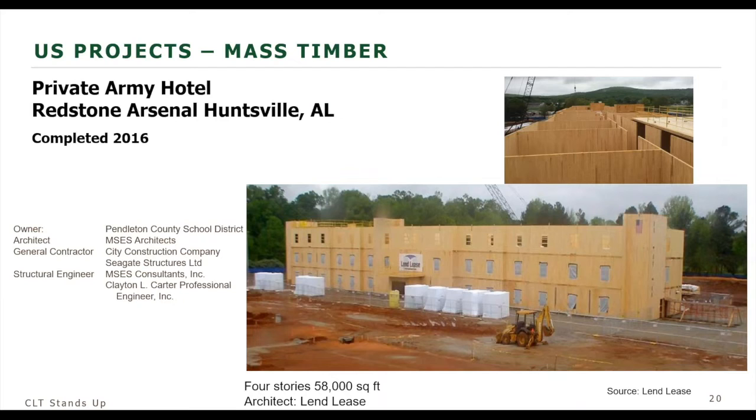Here's an example of the first mid-rise hotel in the US. It's the Private Army Hotel in Redstone Arsenal, Huntsville, Alabama. And it was completed in 2016. And although this is showing 3 stories, there is actually 4 stories of construction. And this utilized a platform frame construction where you can see 1 panel and then you see the CLT floor and then another panel and the CLT floor, et cetera, et cetera.